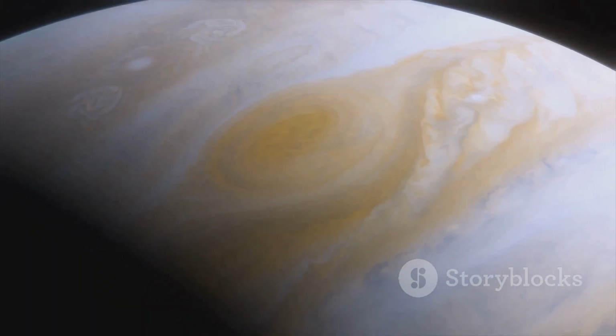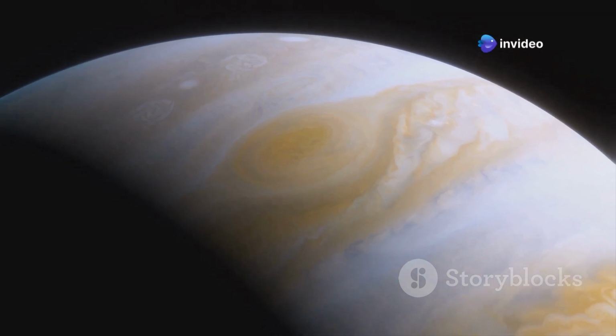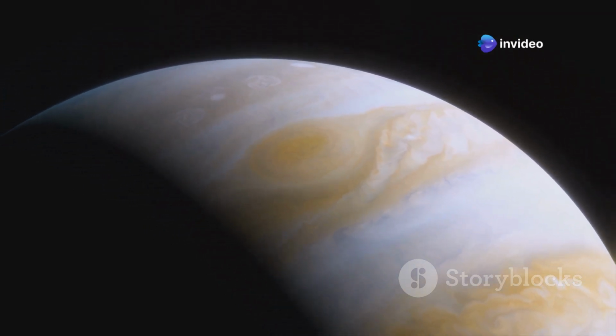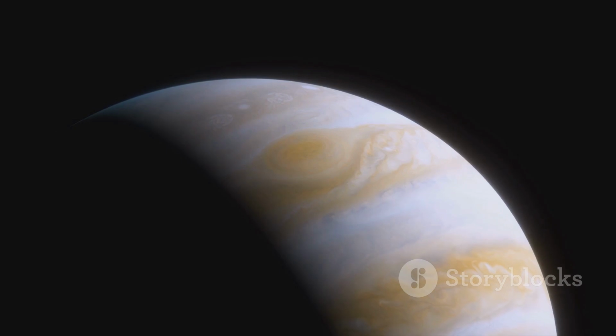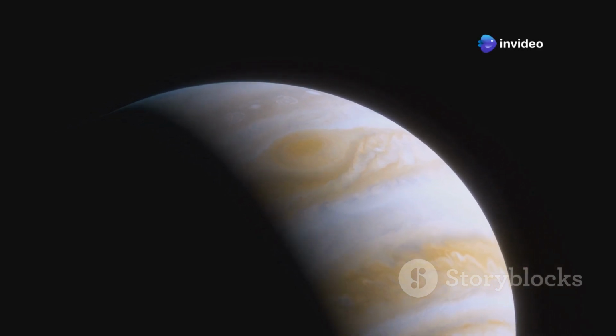Neptune has a very dynamic atmosphere. Its atmosphere is characterized by rapid changes and extreme weather conditions. The planet's deep blue color is due to the presence of methane in its atmosphere, which absorbs red light and reflects blue light. This dynamic atmosphere is a subject of great interest to scientists studying planetary weather patterns.